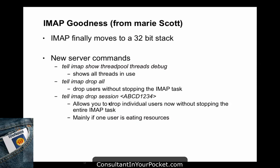So if you get a runaway rogue client or mobile device, or someone running Outlook or something that's just eating up resources, not only do you have more availability moving to the 32-bit stack, but you can see who the user is by using the threads debug. You can drop the individual user by getting the session number, or just drop everybody. They will reconnect. The whole point is the ability for them to reconnect without you restarting the task and killing everybody for some certain amount of time.